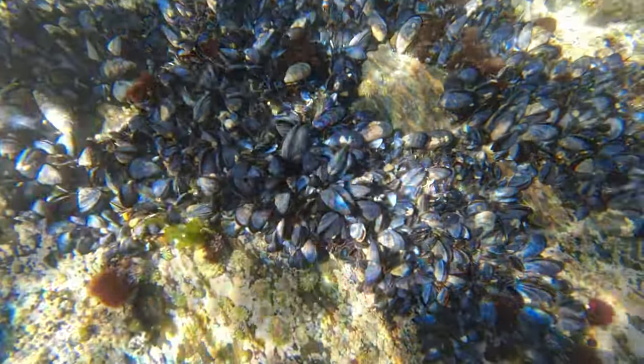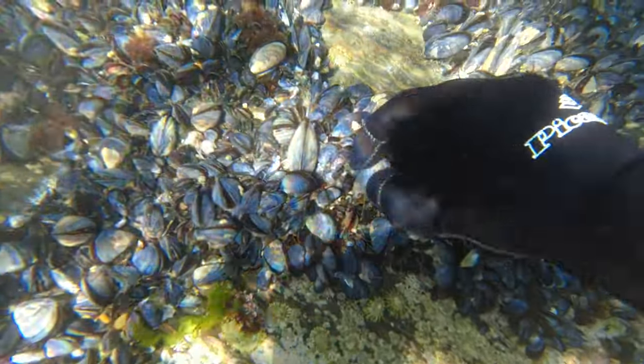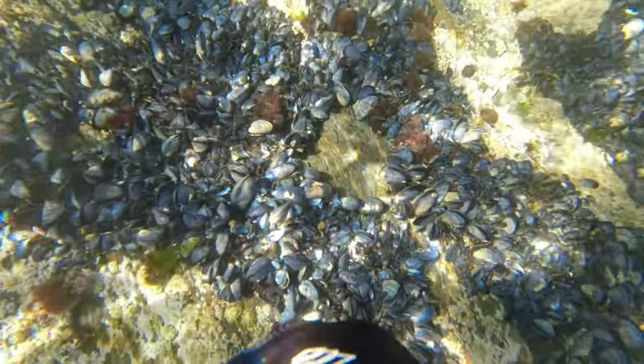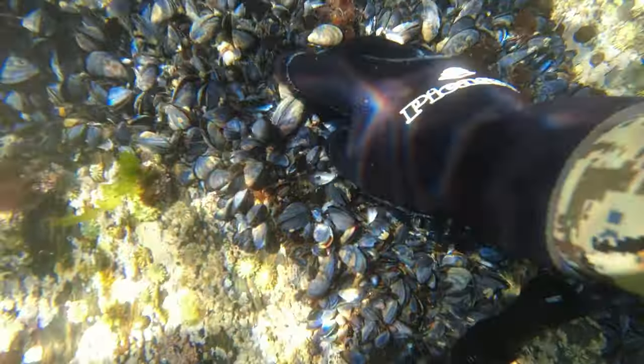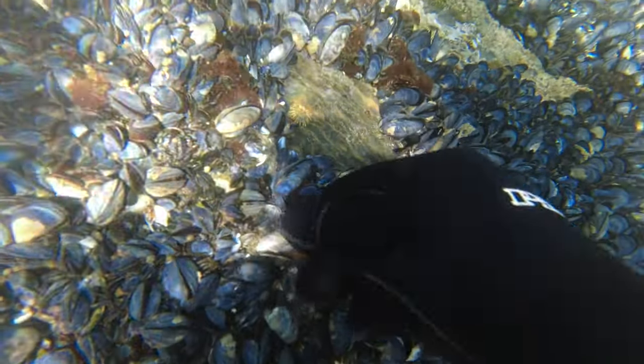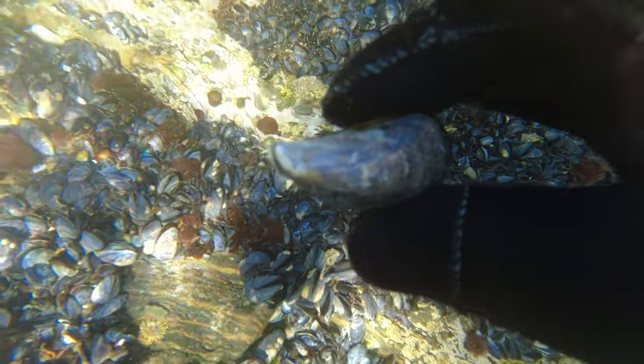I didn't particularly have to go very deep for the mussels today, which was quite nice. A lot of them that I collected were fairly shallow. Some nice big ones throughout these clumps here. Go on, sunshine, go on, you can get it out. Go on. There we go. Some nice big ones, which was good.